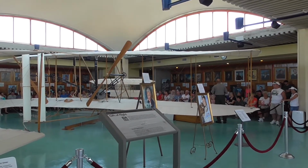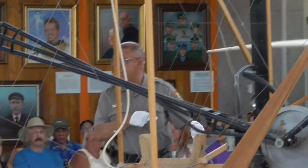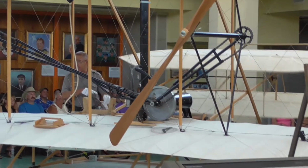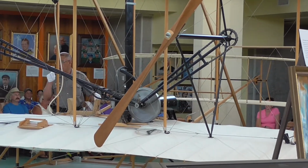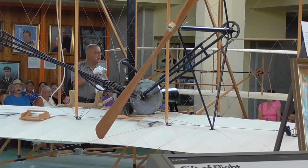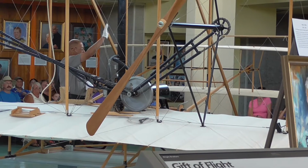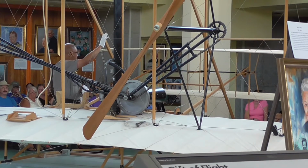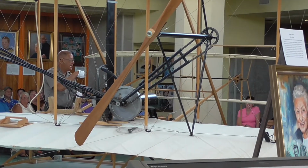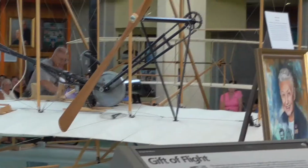So when we touch this model, you see, the pitch of their machine was controlled by the stick in the left hand here. One note, folks. Wilbur and Orville Wright are right-handed men. You see, the left hand did this, folks. The strongest hand did this.